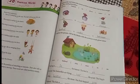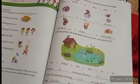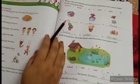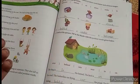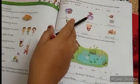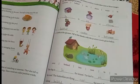हमें owl की position बतानी है. तो चलो, let us try to do it. The first one, the owl is in the house. So write it down, in. Then come to the second one. The owl is on the house. Very good. Write it down, on.